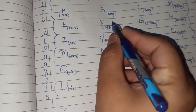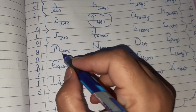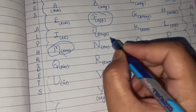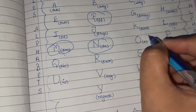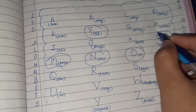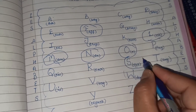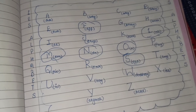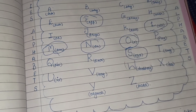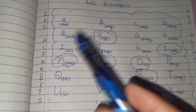Now see, I'll circle some of the words. For example, F. Next, M. N. O. Next is L. S. Why I have encircled these words? The reason is these words have same pronunciation as in English. So let's revise it again.